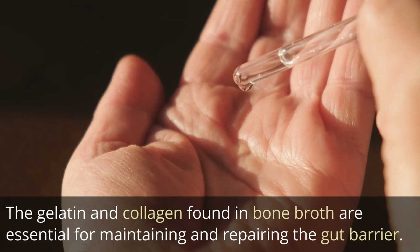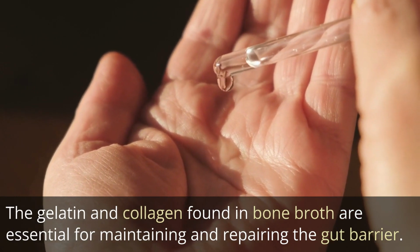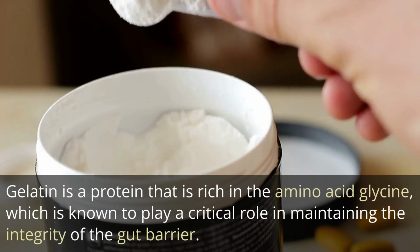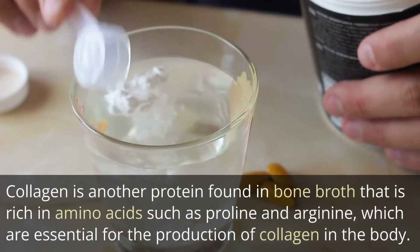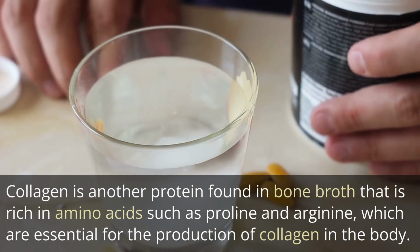The gelatin and collagen found in bone broth are essential for maintaining and repairing the gut barrier. Gelatin is a protein that is rich in the amino acid glycine, which is known to play a critical role in maintaining the integrity of the gut barrier. Collagen is another protein found in bone broth that is rich in amino acids such as proline and arginine, which are essential for the production of collagen in the body.